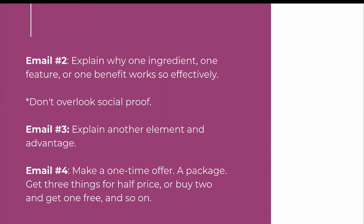In the next email, you explain the one benefit of that product and how it will help them. And if you follow Michael long enough, you know that he uses the confirmation bias. And this is exactly what we want to use here. So you want to share social proof, share other people using that product. So it just confirms to that new customer that they made the right decision to buy your product.